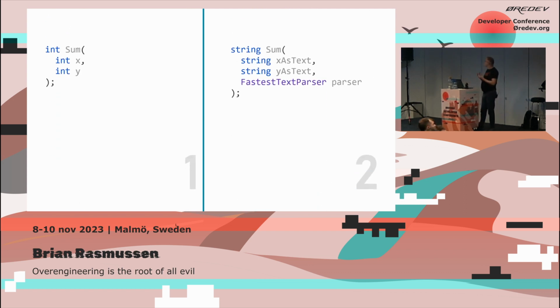Now, number 2 is optimized. We're using the fastest text parser there is. It doesn't get any better than this. Like, this is as good as it gets. Does anyone believe that number 2 will be faster? Probably not. My bet is that number 1 is still going to be orders of magnitude faster. In the very best case, number 2 might be on par with number 1, but most likely it will be slower in all cases. We can't solve every problem by optimizing.